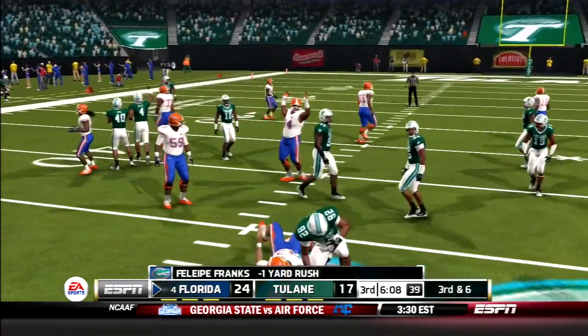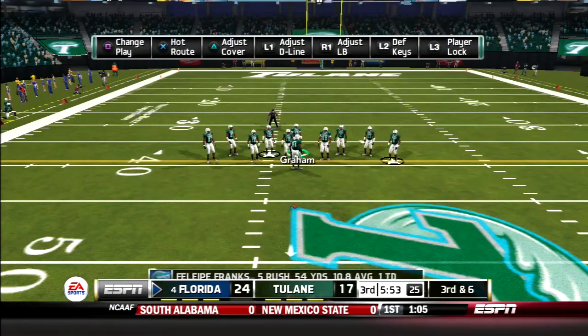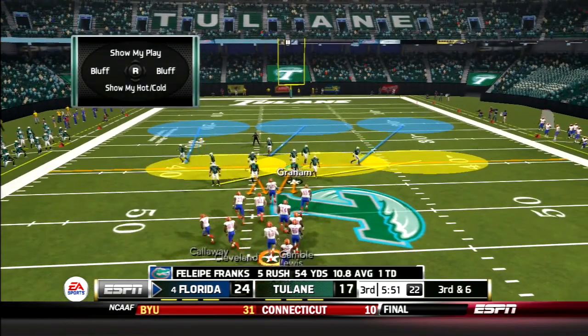And they hit him in the backfield. Never really had a shot. They were on him almost as soon as he took the handoff. Third down, and they need to get it inside the 40.